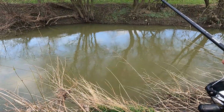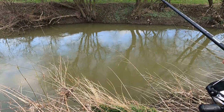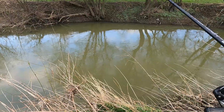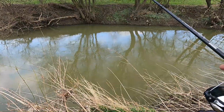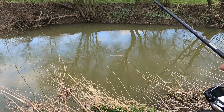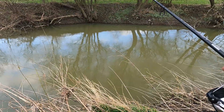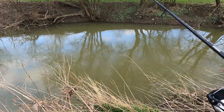It's gradually moving down. I've lost 3 roach now on that other swim. There's some bad snags. So this is my last roach, so when I lose this I'm out of here. But that were a nice fish. That's a 15 and a 14 this year.